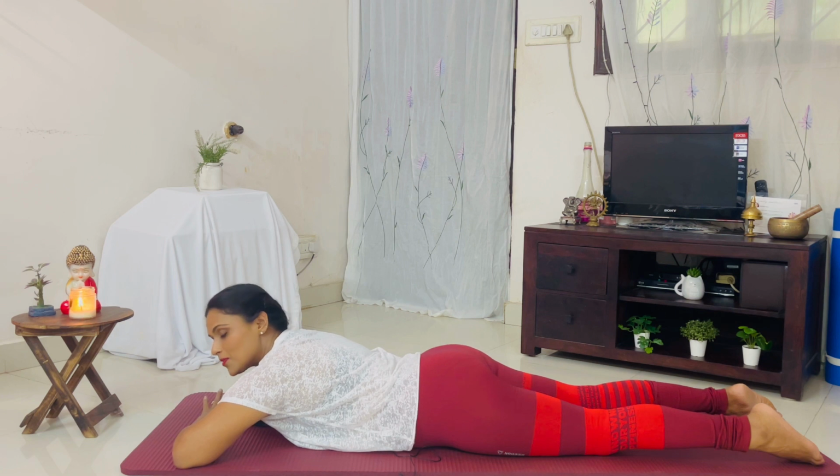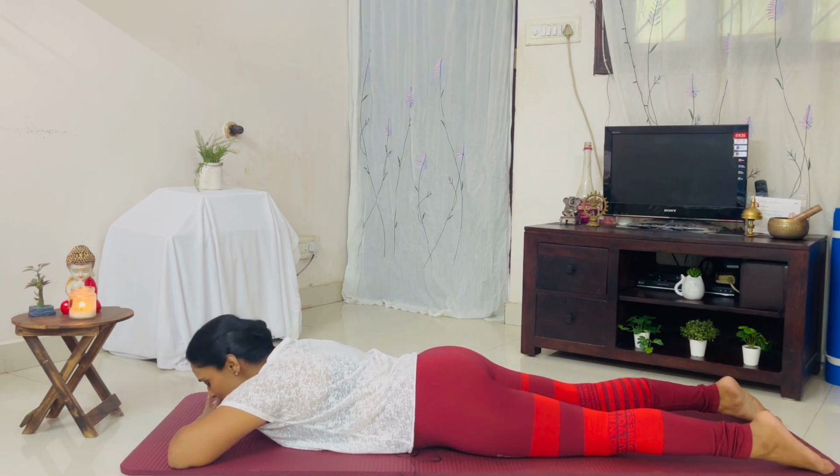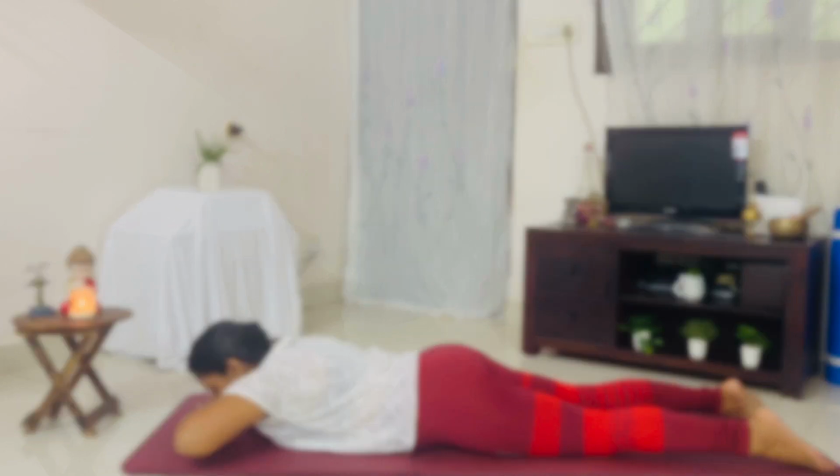Bring your palms one over the other. Rest your head onto your palms. Makarasana or Crocodile Pose is a great pose to reduce stress and improve your posture. It also helps realign your back after Cobra Pose. Rolling over onto your back.